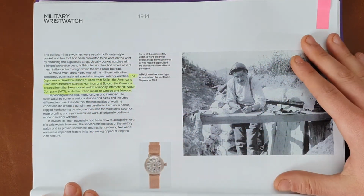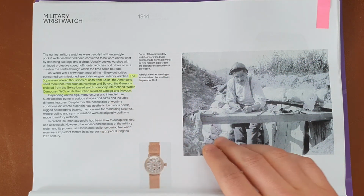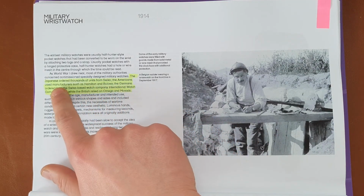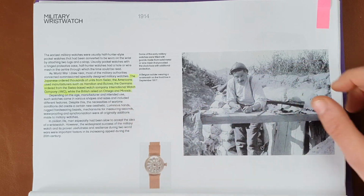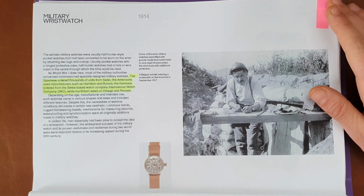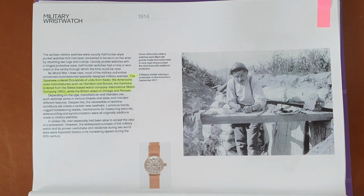For instance, military watches were starting in 1914. And here it reads that from World War One, most of the authorities started buying specially designed military watches. The Japanese ordered from Seiko, Americans ordered from Hamilton and Bulova, and the Germans ordered from IWC, while the British relied on Omega and Movado. So as you can see here, we have a soldier in 1917, a Belgian soldier wearing his military wristwatch. And of course, this military watch trend continues until now.